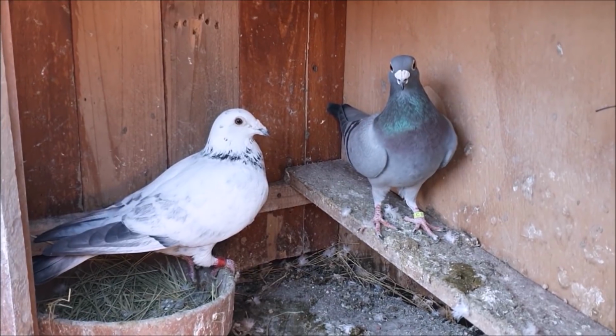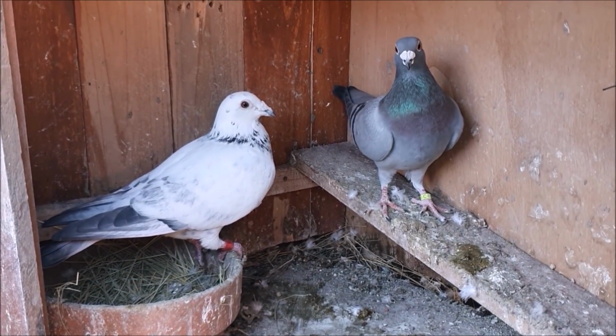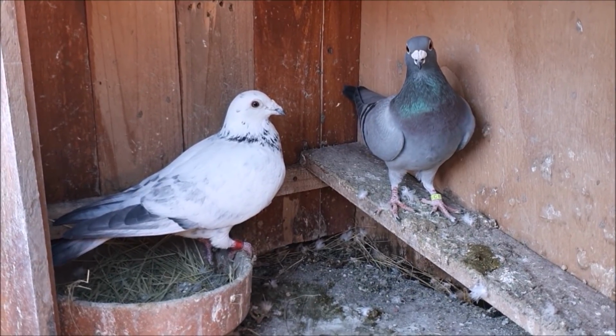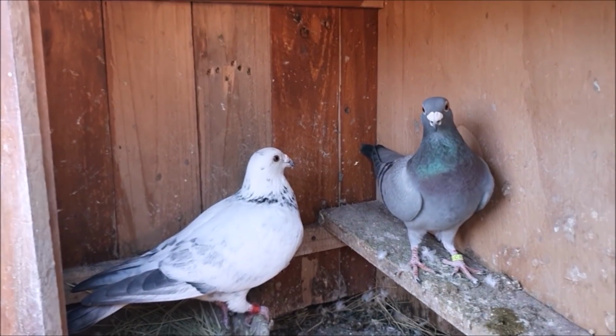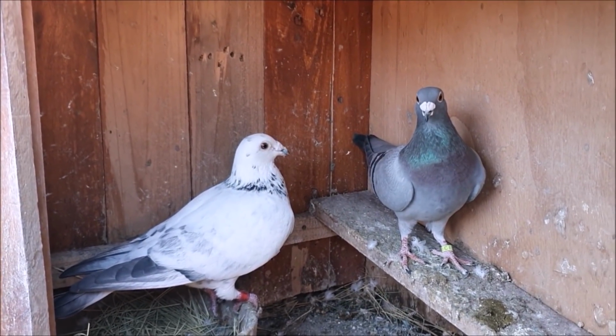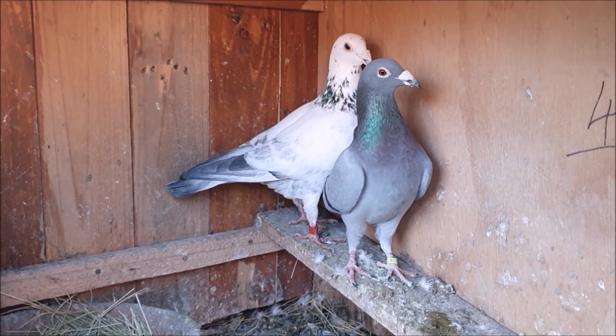Anyway, of course, this is the grizzle and the hen that carries Ember. And when I first introduced these guys, I said that the cock wasn't showing any interest at all. He was paired up to another cock in the other loft, but he has finally decided that he's going to pair up with this hen, and I've seen them mating up, so it won't be very long and then we'll get some eggs out of these guys.